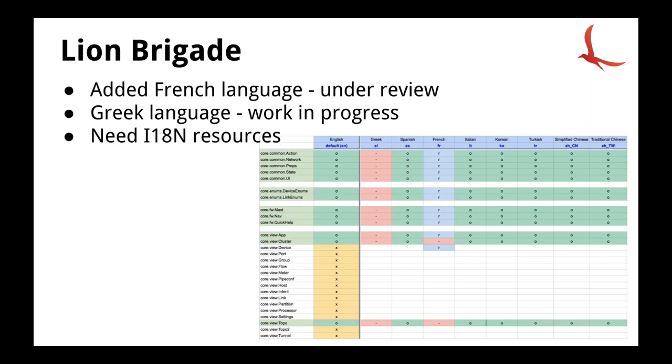Similarly, on our Lion Brigade, there's just ongoing work. First of all, we're adding French language support, which is currently under review. There is a Gaelic review for this. And the Greek language translation is currently in progress and will be submitted in the coming weeks.